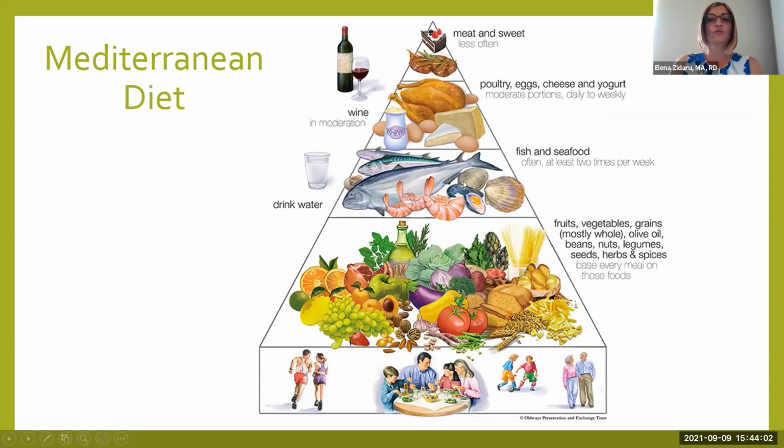Then fish and seafood, at least 2 times a week. We say up to 12 ounces of fish a week would be a good amount to aim for. And then poultry, eggs, cheese, and yogurt, in moderate portions. I would choose low-fat, non-fat options, and maybe remove the skin of the poultry. And then at the top of the pyramid, we have the red meats and the sweets, less often.